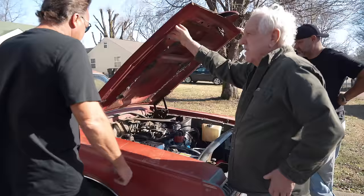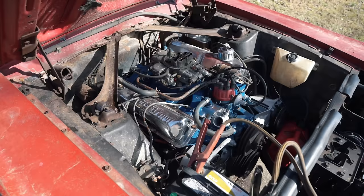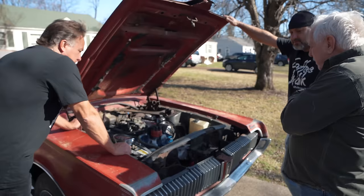Love it. It's ready to start. That's right. Just need a battery. I got my fuel system set. Original carburetors on there. And another really cool thing, it's got a new gas tank. The chainsaw? Really? Hey, I grabbed what I had, you know.